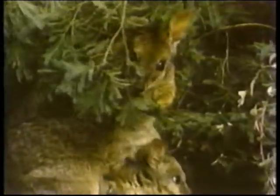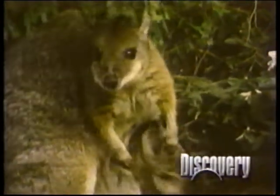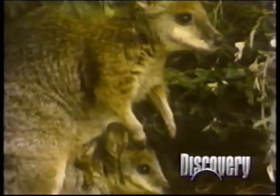There are more than 200 species of marsupial in Australia, more than any other country in the world. They're called marsupials after the Latin word marsupium, meaning pouch. This pouch is just a fleshy cover for the milk nipples, and it varies from one species to another.